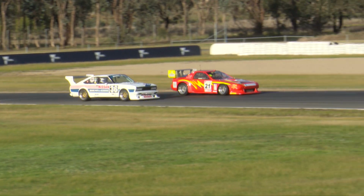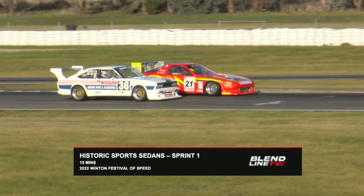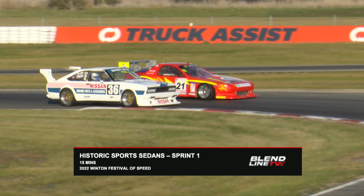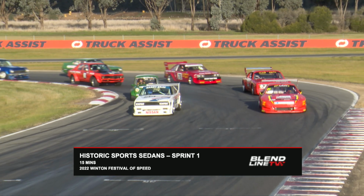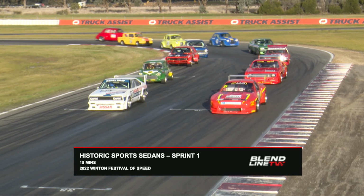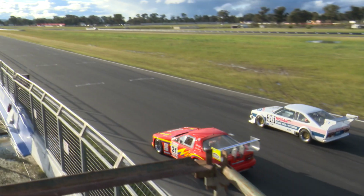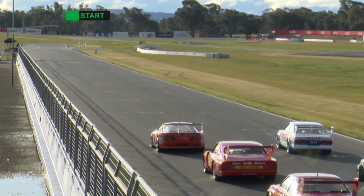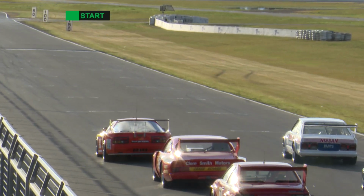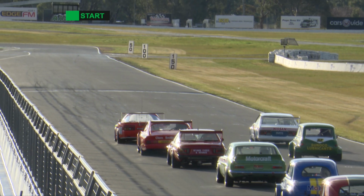So almost a cavalcade of Barry Bray built cars here as well. The Nissan Stanza Ron was talking about, the number 36 machine of Miles Bond. Barry Bray built that car in the late 70s and then replaced one of the A30s you were mentioning, which is out there, the little yellow one. They're coming down. They've got a green flag. Don't know why they're not starting. Well, they've got to wait till they go over the line, perhaps.